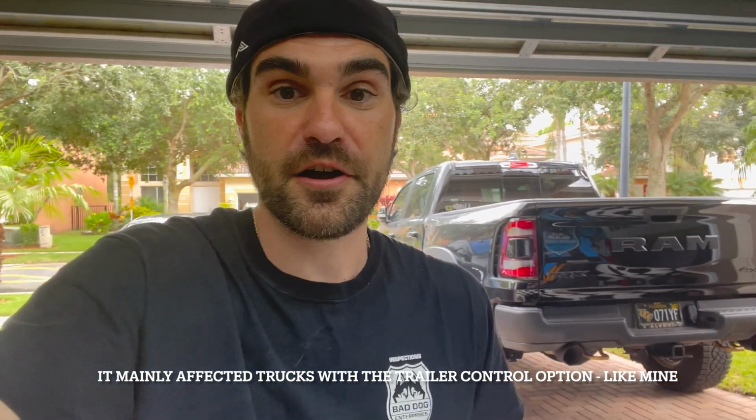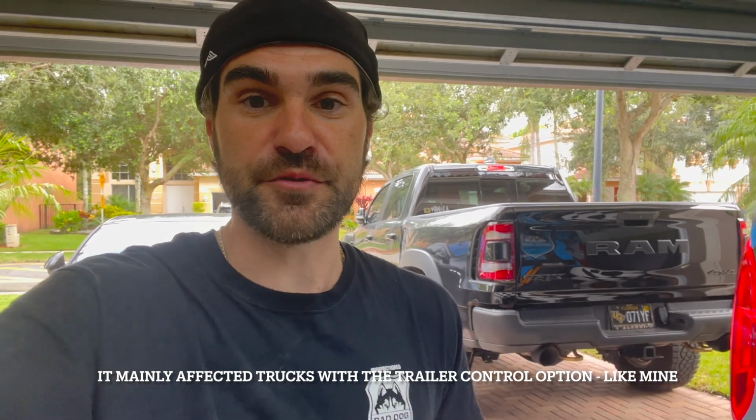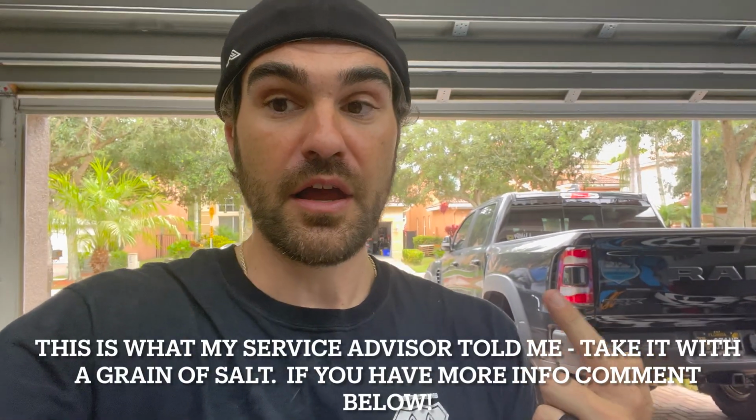So I guess it wouldn't really be considered a recall. I don't know, they called it a recall, but it was just updating the software to improve the graphics with the backup camera. I can't really tell the difference, to be 100% honest with you. I never really thought the graphics were all that bad to begin with, but apparently they're a little bit better now. But recall number two is a little bit more important in my opinion. And that had to do with the actual hood latch on my truck.